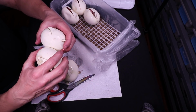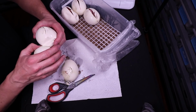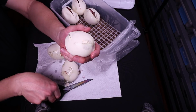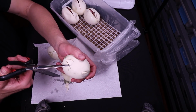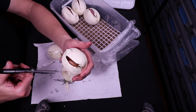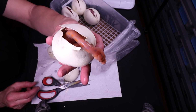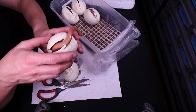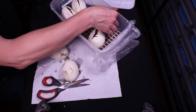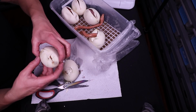I got one guy sticking his head out. Yeah, I might get bit up quite a bit trying to probe these guys and tame them down, I'm thinking. Because you definitely want some tame snakes when you sell them. Look at that guy just ready to come out. Look at that. That's crazy. Look at that. Normally I don't like letting my ball pythons come right out of the egg like that. Wow.